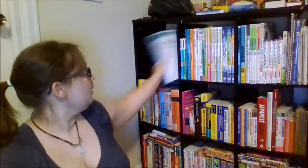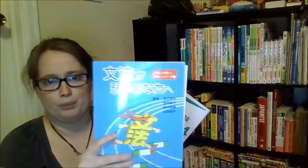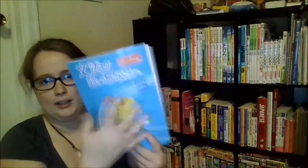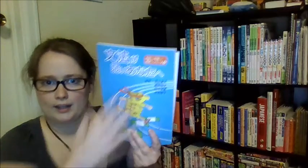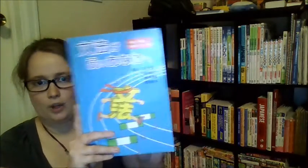And then I have these two little books. This is Bunpo ga yowai anata e, which is basically taking your grammar from weak to strong. And this is from the Shokyu kara Chukyu e no shirizu, a series to help you move into the intermediate level.